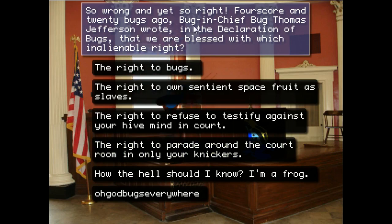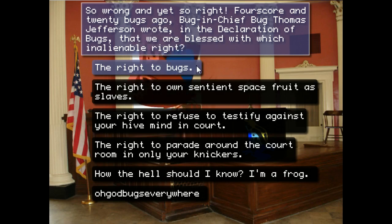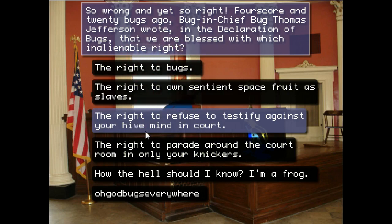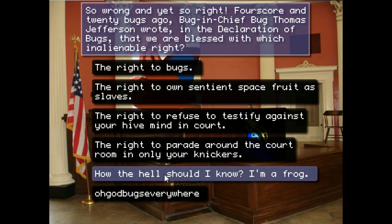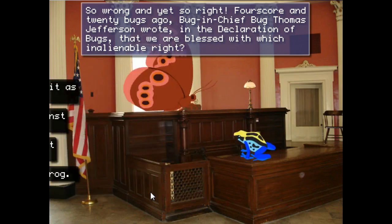420 bugs ago, Bug in Chief Bug Thomas Jefferson wrote the Declaration of Bugs. We are blessed with which inalienable right? The right to bugs? The right to own sentient space fruit as slaves? The right to refuse to testify against your hive mind in court? The right to parade around in court room in only your knickers? How the hell should I know? I'm a frog. Oh god, bugs everywhere.